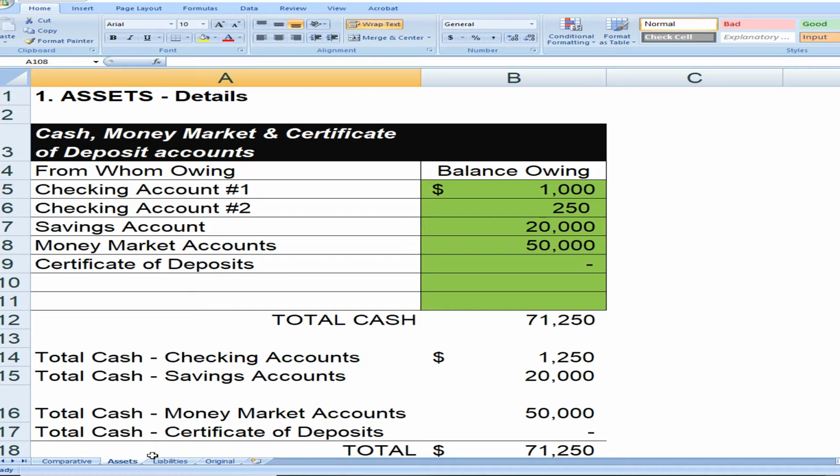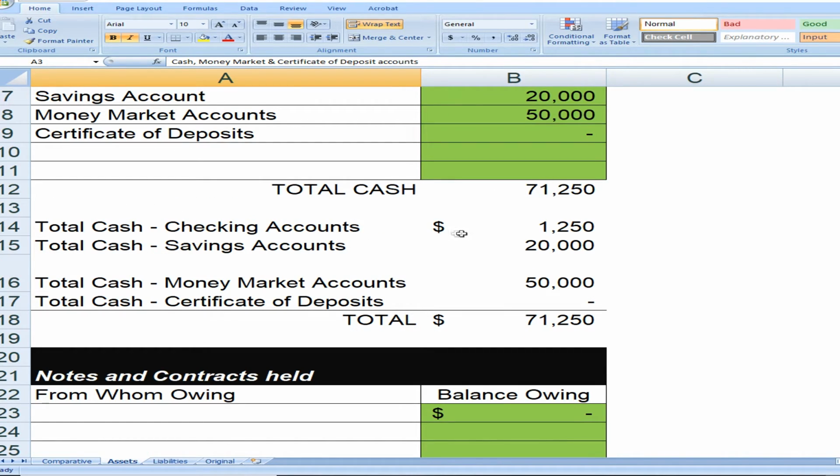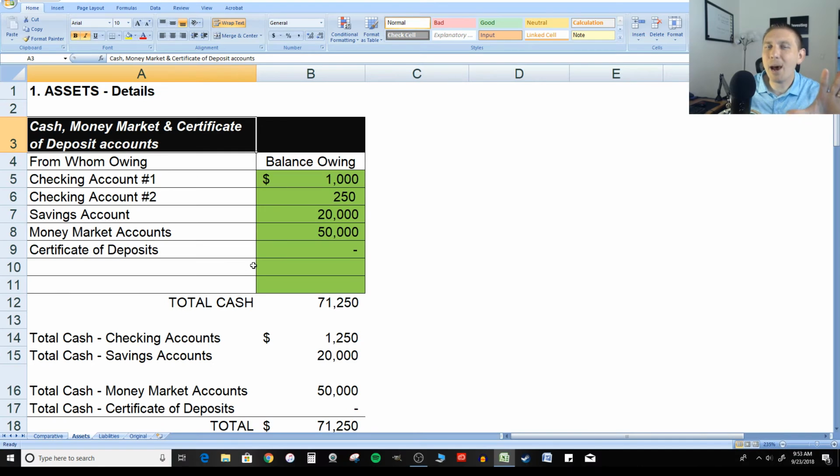In the asset tab now, this is where you can enter all of your asset detail. So I've broken it out by cash. I have it by type of cash account: checking accounts, savings accounts, money market accounts, certificates of deposit if you had any. And you guys can, like I said, customize this however you want. If you don't like this, then just make it the way you want. It's not a big deal.